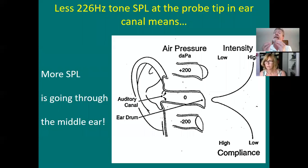When the air pressure is uneven, now you've made the middle ear system even more stiff than it usually is. And here's the kicker. The intensity of the sound picked up by the mic is going to be high. In other words, all 70 is going to bounce back. Nothing's getting through. You've made that middle ear so stiff that all of that 70 decibels low-pitched tone is going to bounce right off the drum. So the sound picked up by the mic is high intensity. And look at the top here. Look where my cursor is. High intensity sound picked up by the mic.